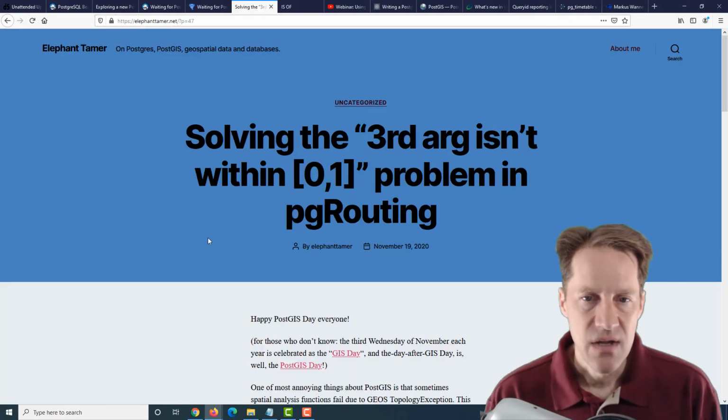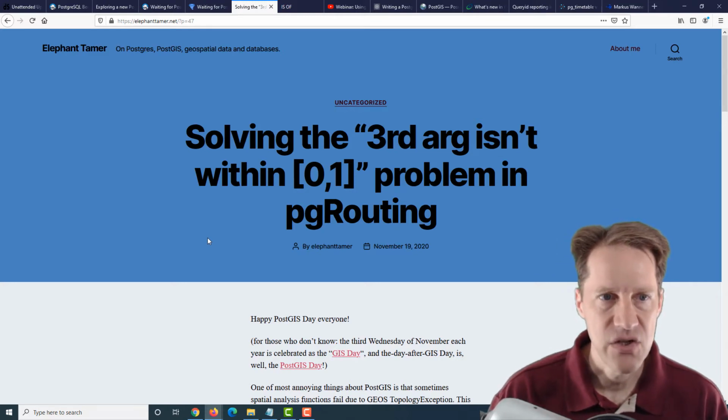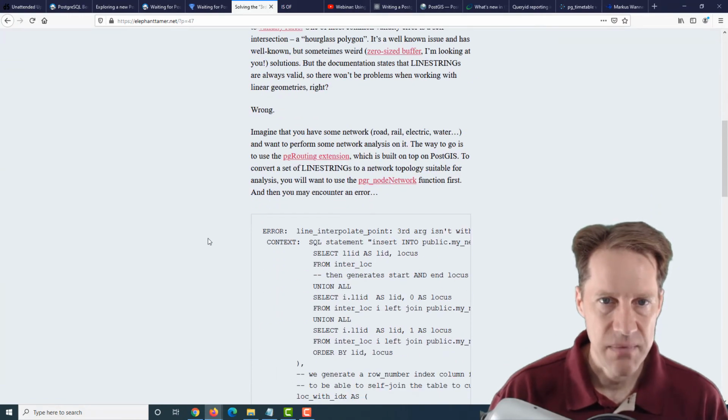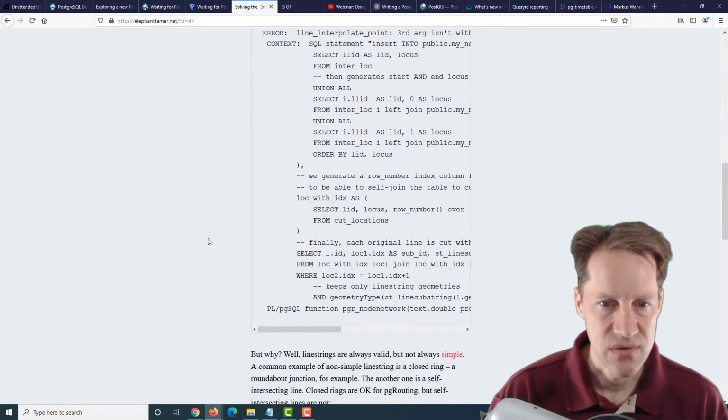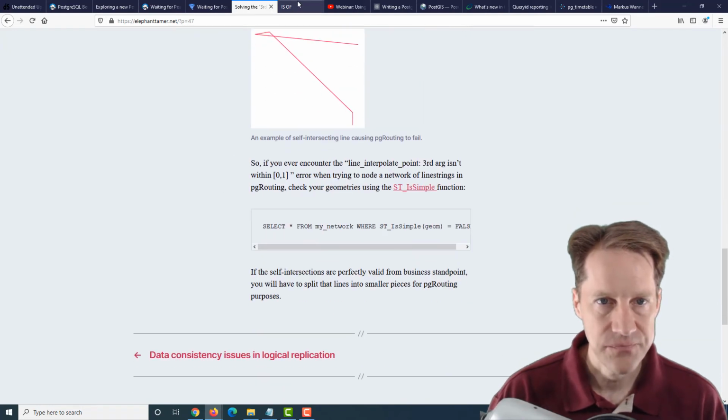The next post, Solving the "third argument isn't within 0..1" problem in pgRouting. This is from elephanttamer.net, and it's a brief post describing how to get around this issue he described. So if you're interested in that, you can check out this blog post.